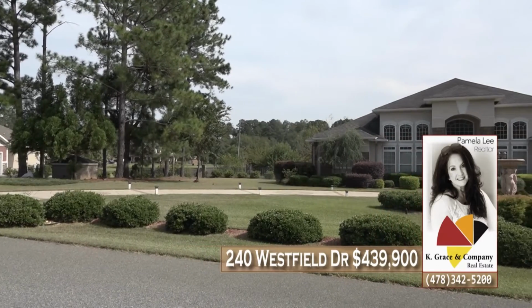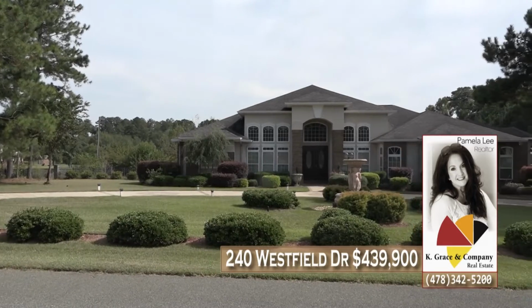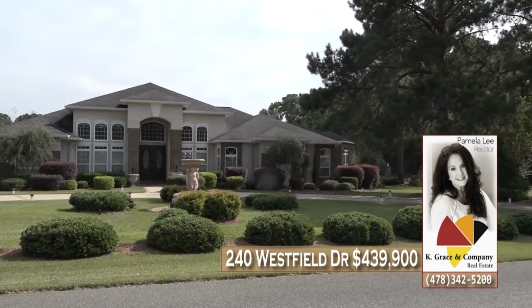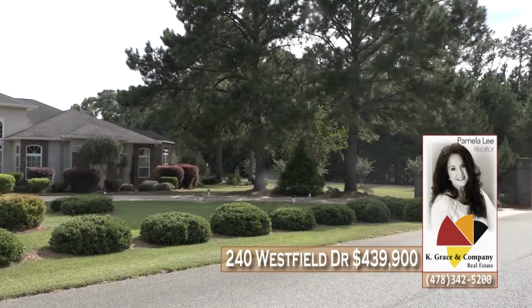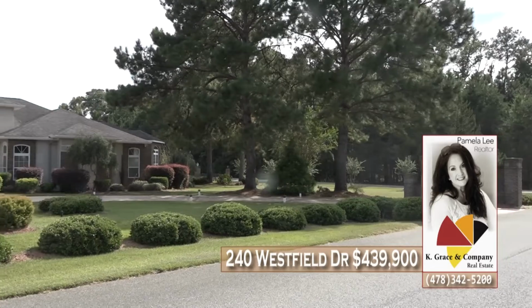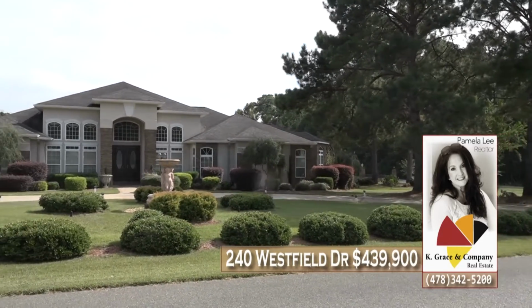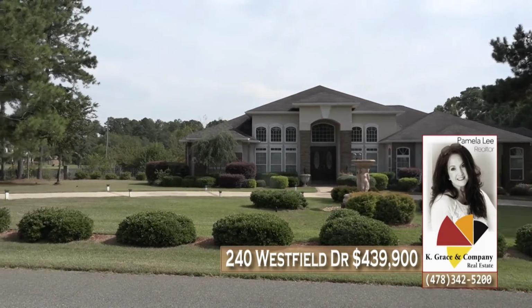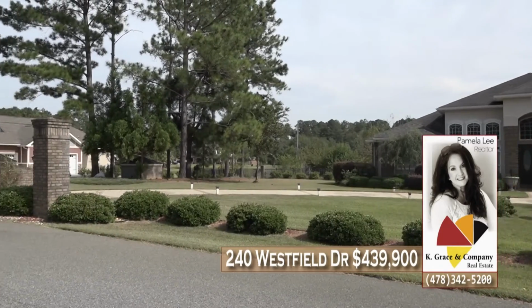Don't miss this rare opportunity to own this grand single-story home on a corner waterfront lot in an exclusive private and gated community of Westfield in southwest Lawrence County. Don't wait to make this 4-bedroom, 2.5-bath custom home your home. It's a great location, conveniently located to I-16, Highway 441, the West Lawrence Schools, and more. It's priced to sell, so don't wait. Call Pamela Lee to schedule a showing today.